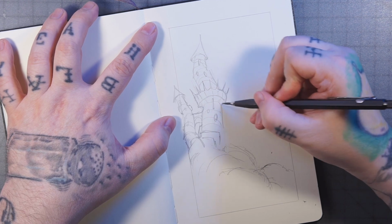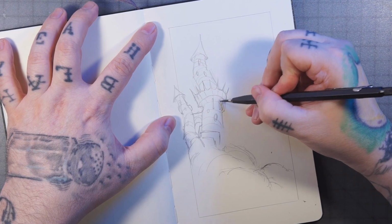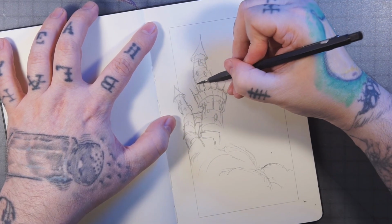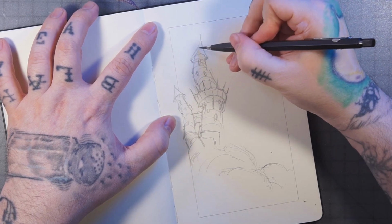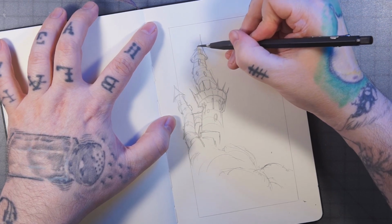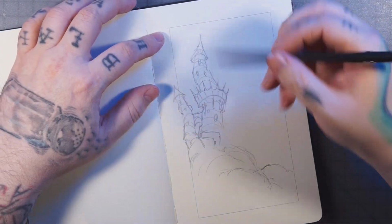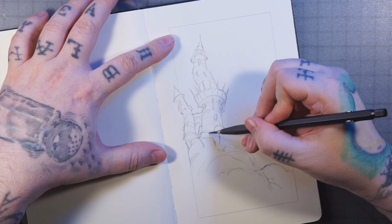I have some tubes coming down out from underneath the patio section here, like so. Just to give it some surface texture, give it a little visual interest, if you will. I had it poking up out of the frame in the thumbnail, but I don't think I'm going to do that in the actual drawing here. I think having it come up right there is perfect.